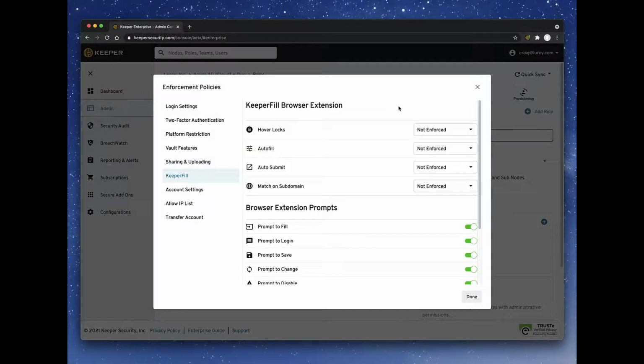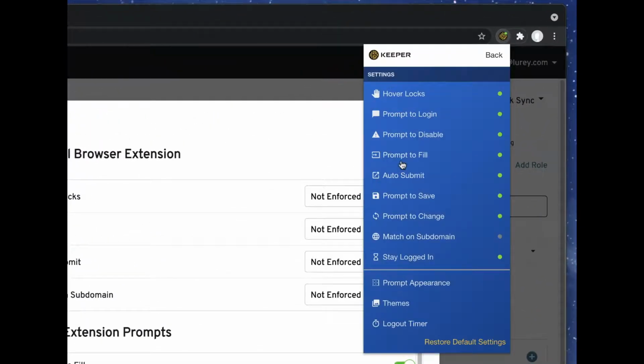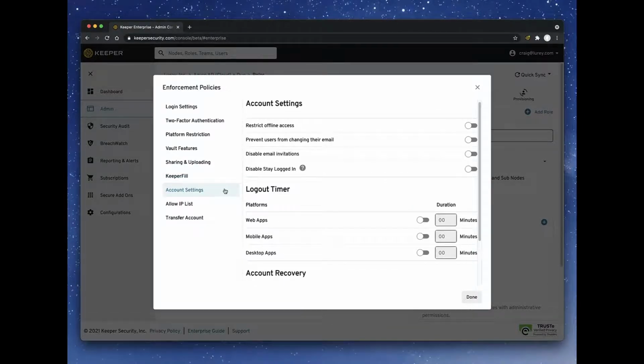On the KeeperFill screen, admins can control the operation and features available on the Keeper browser extension for Chrome, Safari, Firefox, and Edge browsers. The features and options of the browser extension can either be enforced on, off, or not enforced. The Account Settings screen gives admins control over additional security policies related to offline access, email invitations, our Stay Logged In feature, and also logout timers.